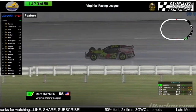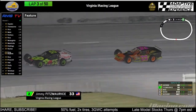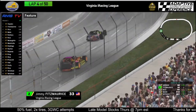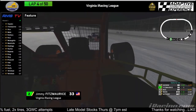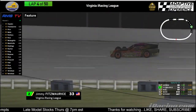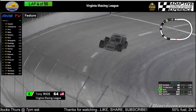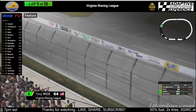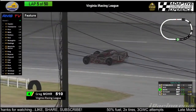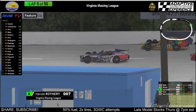Matt Hayden now to the point. He's followed by Jimmy Fitzmaurice, still in that third position. 33, trying not to let Hayden get away. Just pedaling hard to keep pace with that number 55. They've opened up a gap to the 64 there, Tony Rice. He's got a comfortable lead over the 510 there, Greg Moore. Behind him, things starting to bunch up here a little bit, Harold Rothery.